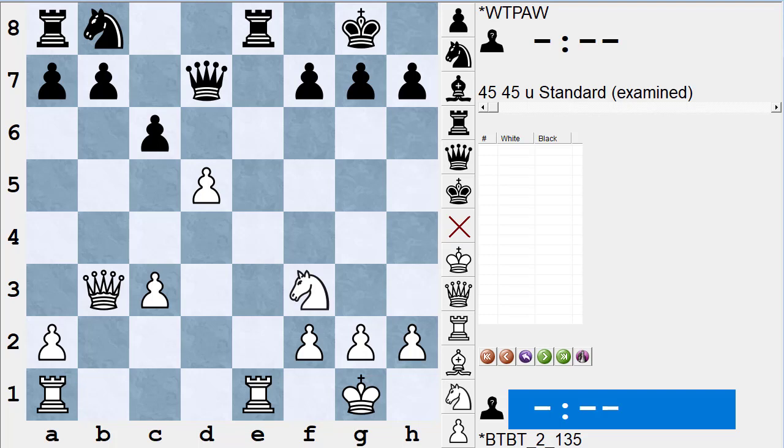And then go through all the analysis and make sure it works in every single line. Because if you play the move and it fails in one line, but it works in all the others, and you don't see that, and your opponent sits there and figures it out, then of course you may have just lost your queen. So you can't just hope that it works in one line that you look at. You have to make sure it works in all the lines.